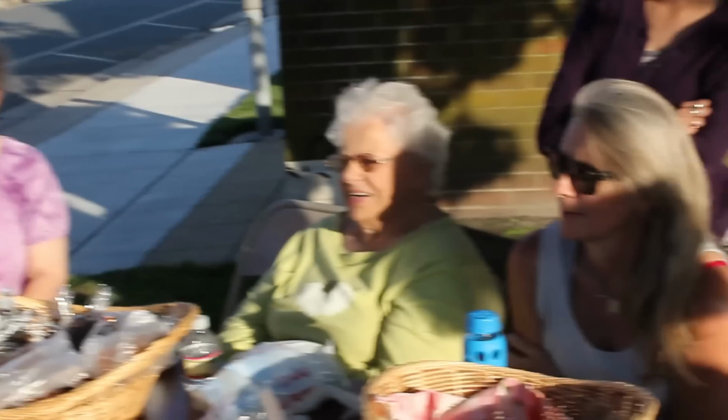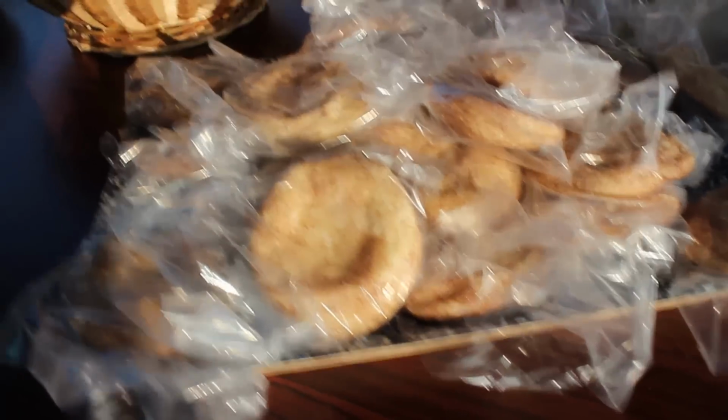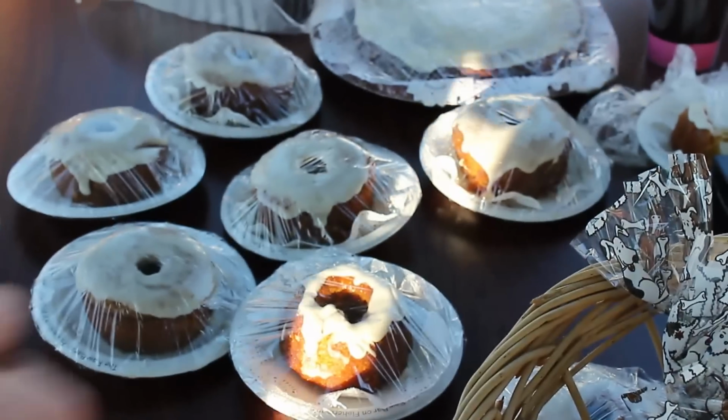Heading to the church bake sale, baby. Is he really? Oh my god, he ain't good. How much are you gonna drop at the bake sale? Like 30 bucks probably. Oh my god. What about my son Robert? What are these? Donuts?